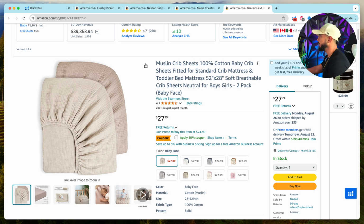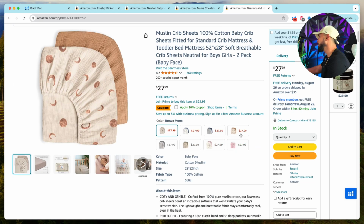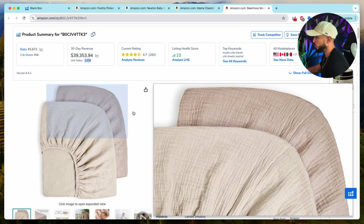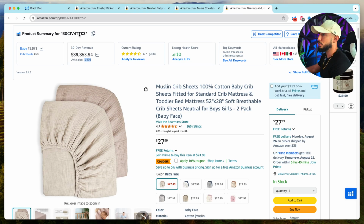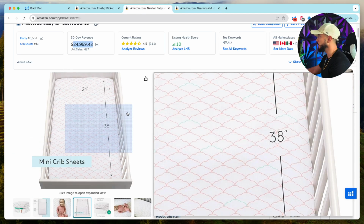Like you can see, baby crib bed sheets pretty much. You can see they have 8 variations of it at close to $28, $27.99, and they've made in the last 30 days, with Helium 10 you're able to see how much you're making, close to $40,000, $39,353, over 1,000 units sold in the past 30 days. So a product like this is pretty good, ideally.